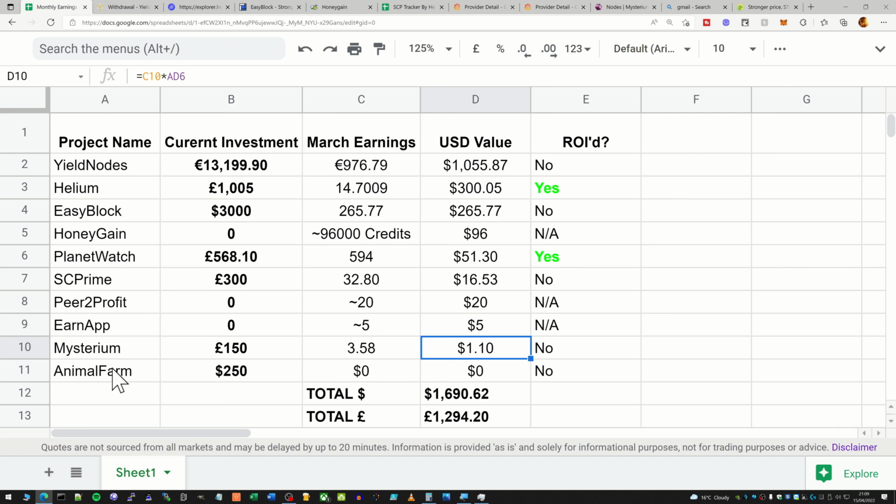Now, I haven't done any videos on AnimalFarm because I hadn't actually earned or made anything useful from it. So there was no point really making a video on that at all until something useful comes out of it. So those are all the main projects that I'm running at the moment. And you can see the total dollars here is 1,690, which is £1,294. So obviously the big chunk of that coming from yield nodes.